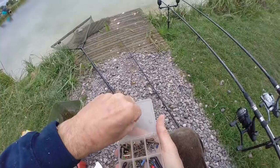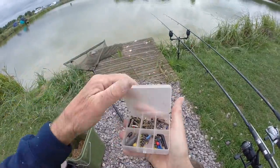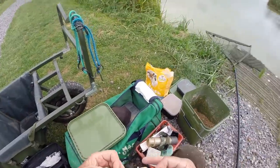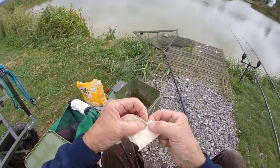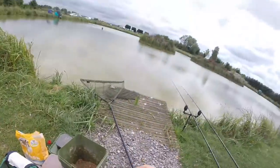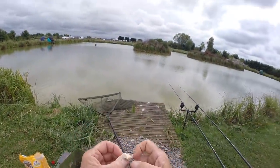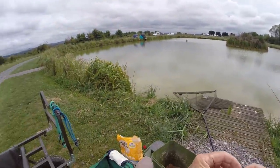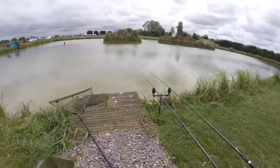Is your tackle box a mess like mine? Delve into here, get myself a trusty piece of frozen carp. I met a guy in the car park of that lake I just left, the bigger carp water. He did okay, he said, in the margins. Oh, look, there's a fish right there, people, right there.